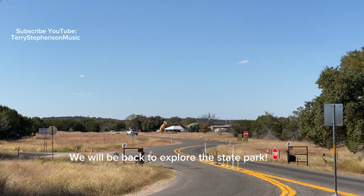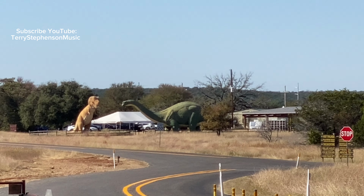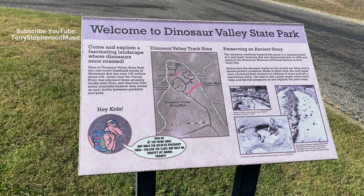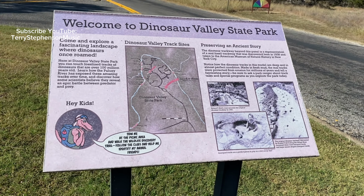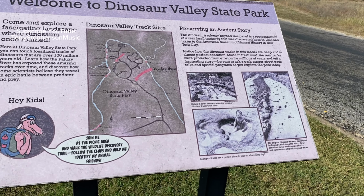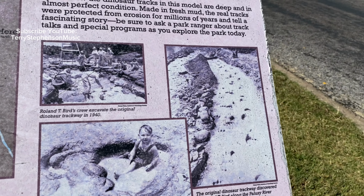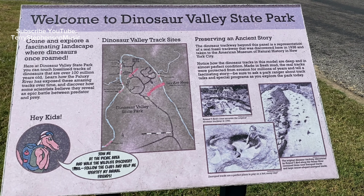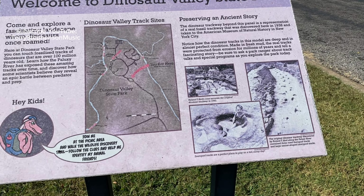There's more than dinosaurs down there in the state park, which we're not going to today. This just shows you information about the state park, the track sites on the Paluxy River. And this all started back in 1938 when they were discovered. The American Museum of Natural History in New York City came down here to excavate the original trackway in 1940. This goes to show you the size of one, like a bathing pool, whatever. And this picture on the right shows how long the trackway is. It's a three-toed theropod and large saucer-shaped sauropod tracks, is what it says here. That's the same thing as what we're looking at in this trackway. It was excavated.